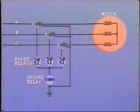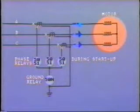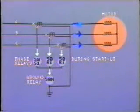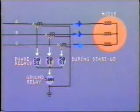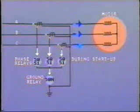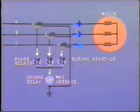Where the cables are very large and cannot pass through the CT window, then separate CTs will have to be installed and connected to the relay. But this arrangement does have a disadvantage. During the startup period, the current is extremely high, and with transients, the separate CTs may suffer unequal saturation. Consequently, the secondary current will be unbalanced, and the relay will operate incorrectly, and so prevent the motor from starting up.